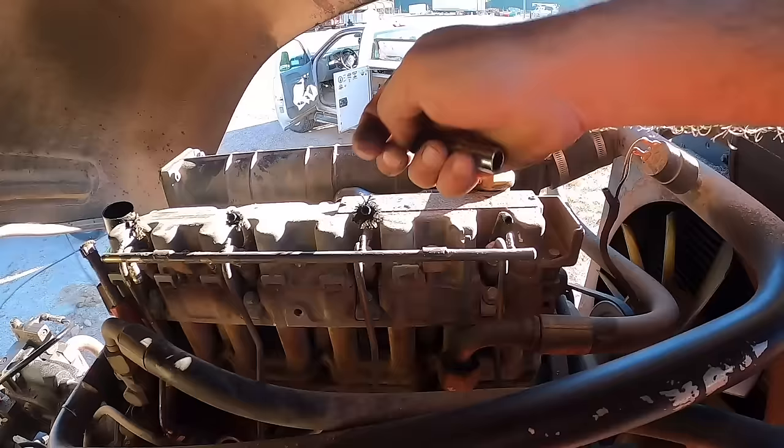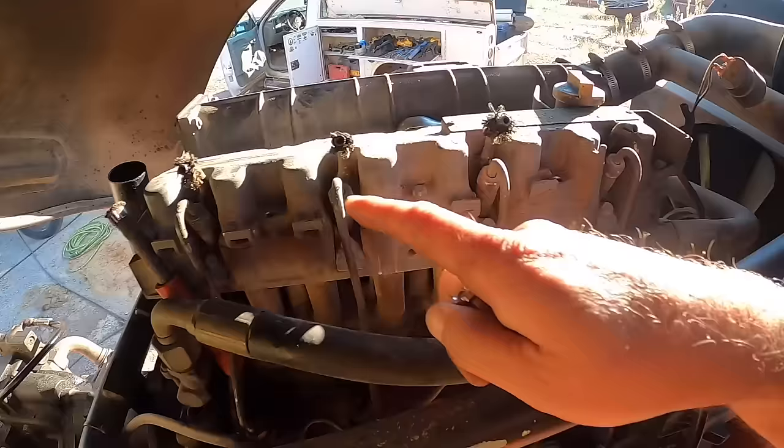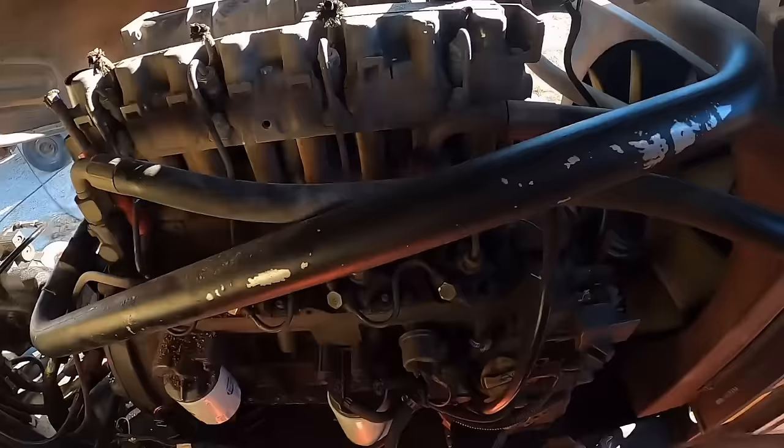All right, you're in charge of that. The next thing we need to do is take these injector lines off, which should be, you handed me a 3/4 wrench, didn't you? Yes, I did. Right here. Should be a 3/4 wrench. Oh, I lied to you.